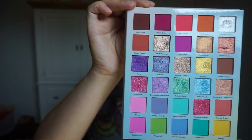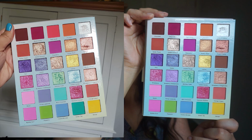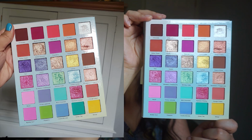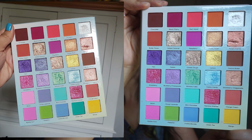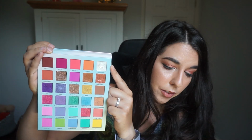So again, I'll put a picture of what we looked like at the beginning of the month versus now. So I don't know if there's really sizable differences in what it's going to look like. I think the one that looks the most used is the French vanilla shade up here because I used it as an inner corner quite often.